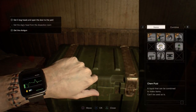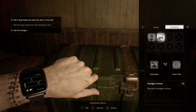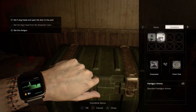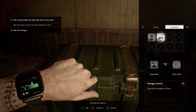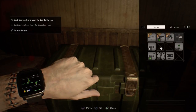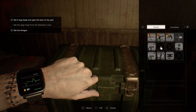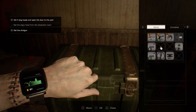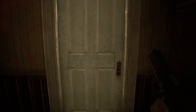We may as well. I mean, we can either make more healing, or we can make more ammo. And ammo always seems good. But let's just make an ammo. Clears up some space. Okay, I'll just set this up. Pause this. Alright. So let's go.